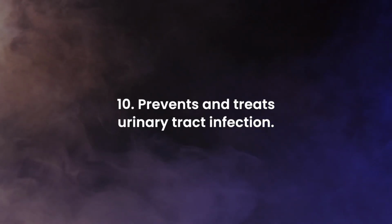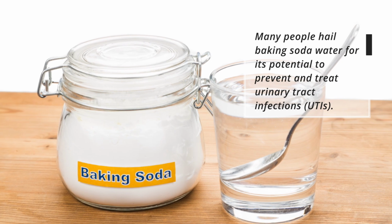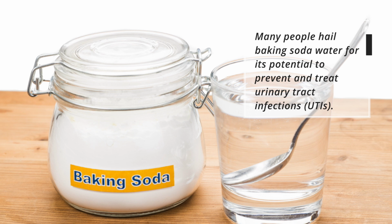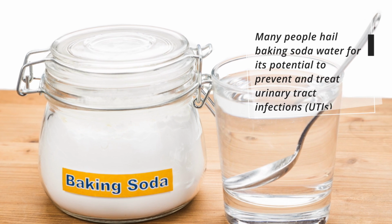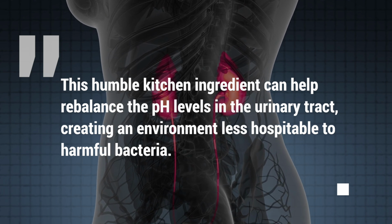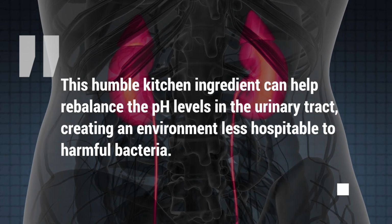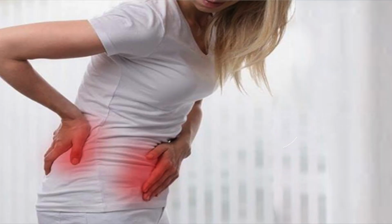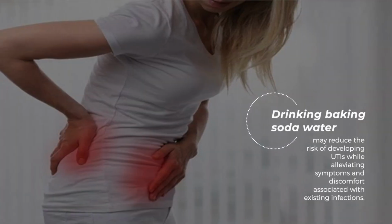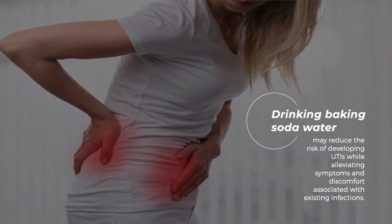10. Prevents and treats urinary tract infection. Many people hail baking soda water for its potential to prevent and treat urinary tract infections, UTIs. This humble kitchen ingredient can help rebalance the pH levels in the urinary tract, creating an environment less hospitable to harmful bacteria. Drinking baking soda water may reduce the risk of developing UTIs while alleviating symptoms and discomfort associated with existing infections.